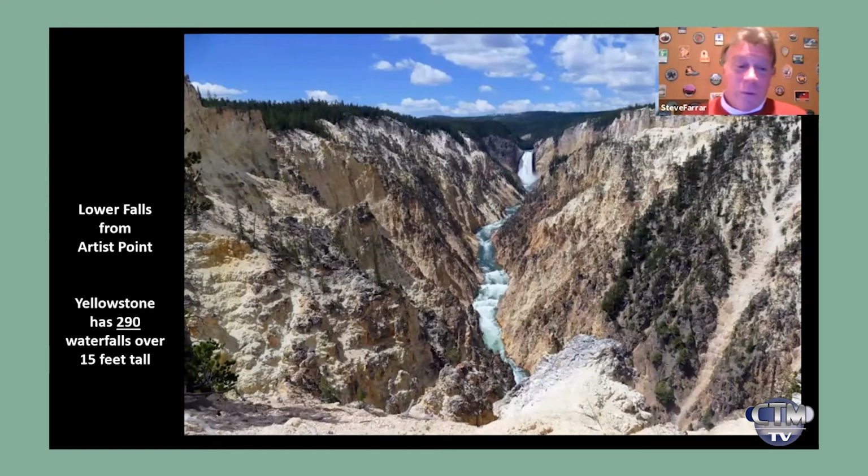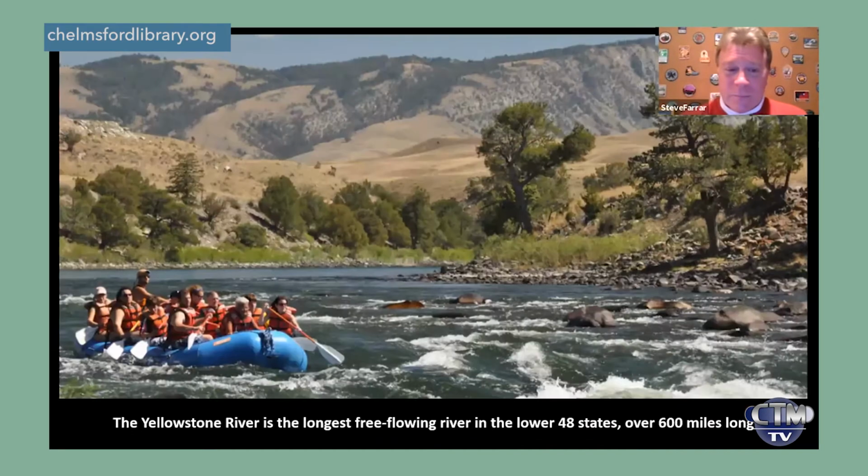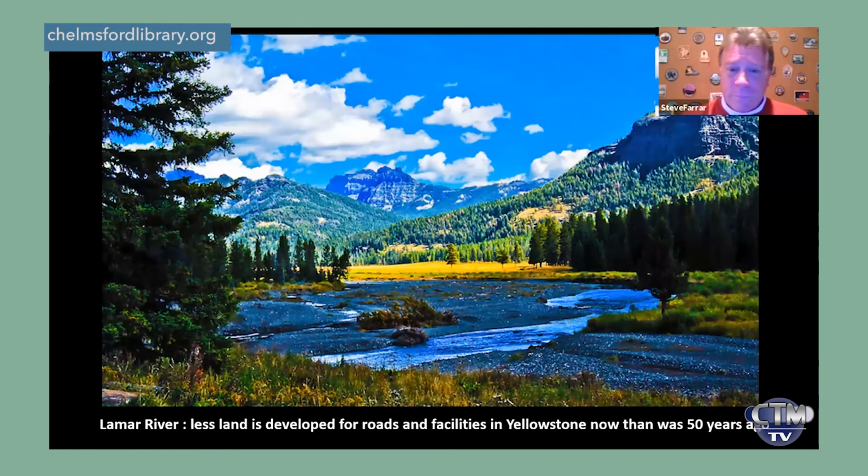And it's not the only waterfall. There's almost 300 waterfalls in Yellowstone. You can make a bucket list just of going to see waterfalls. On the Yellowstone River, you can go on raft trips. This, I mentioned before, is the returning of the land to less development.